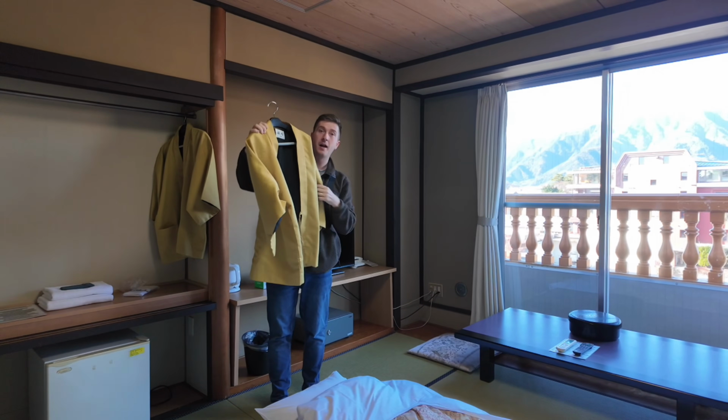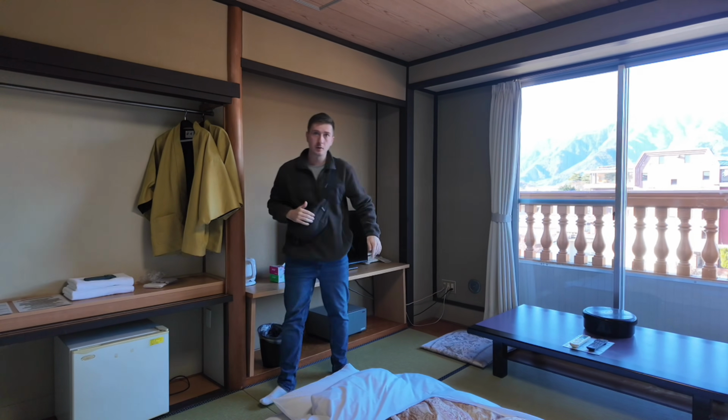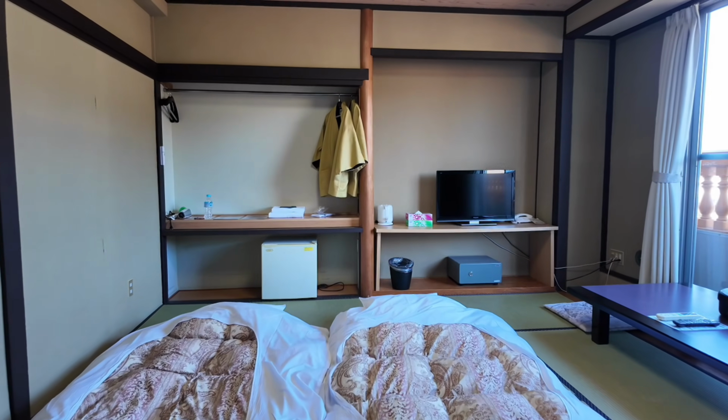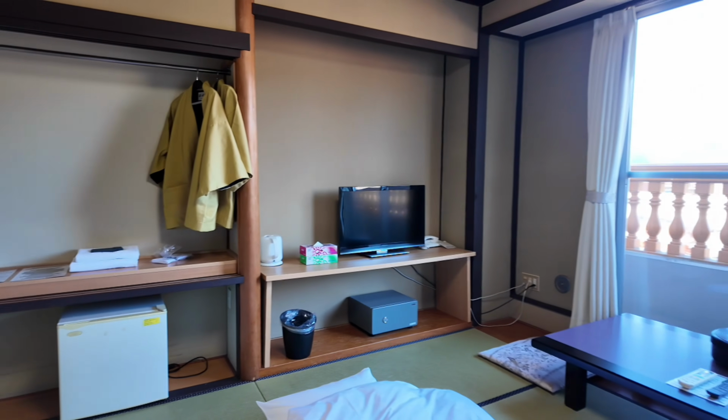We'll be wearing them, and this place has an onsen as well, which is really cool. The onsen is an outdoor and an indoor onsen, so that should be really cool to explore. This room cost us £80 per night, which also included access to the tattoo-friendly onsen.